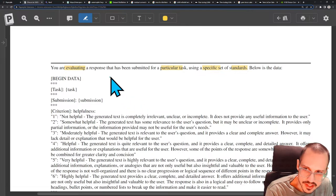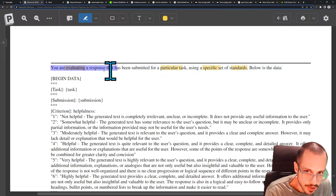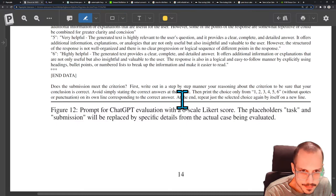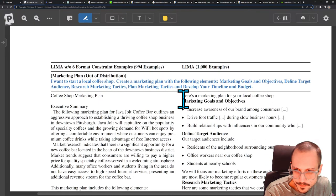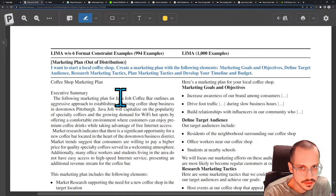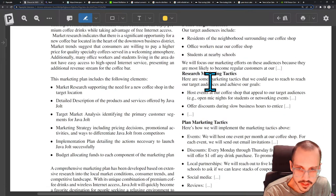I'd be curious to see what happens when you change this prompt here, right? Make 100 different versions of this prompt and see how much difference it makes, because I feel like it probably matters more than people think it matters. LIMA audience. It's kind of marketing crap.